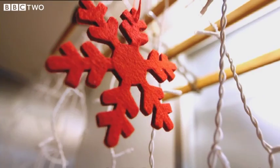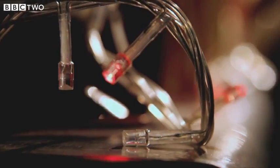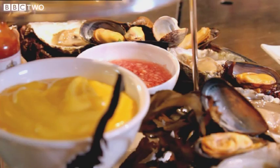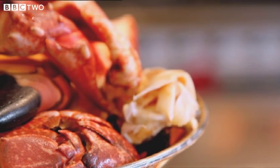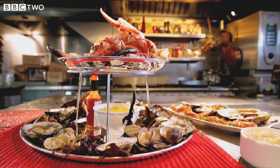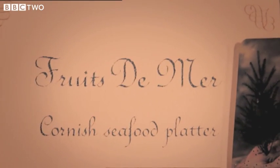Traditionally served after midnight mass in France, this dish is a French festive classic. Juicy mussels nestle next to delicate clams, the sweetest crab, luxurious lobster, and those magnificent mollusks, all served sumptuously high for maximum impact. This is Raymond's plateau de fruits de mer.